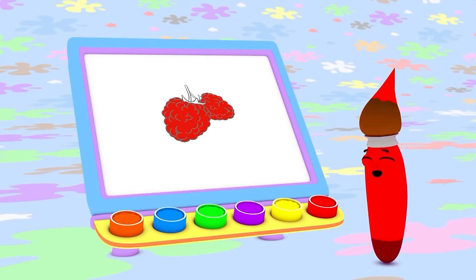What else can I paint with green? I know! Delicious broccoli. Green broccoli is a yummy in your tummy vegetable. Delicious!